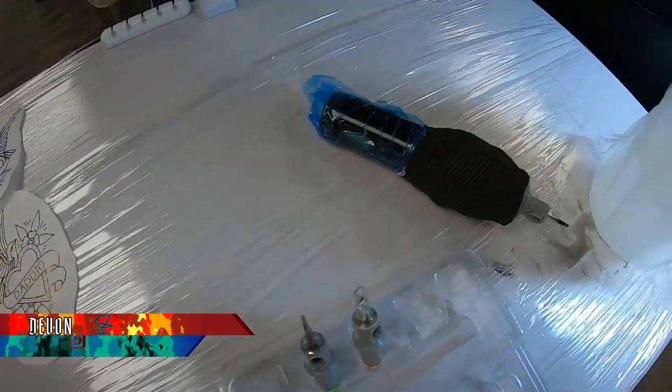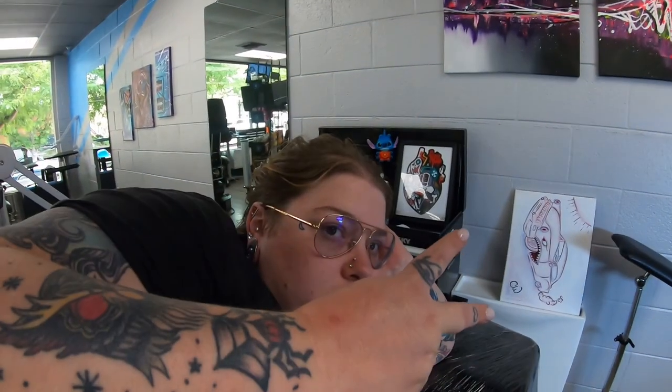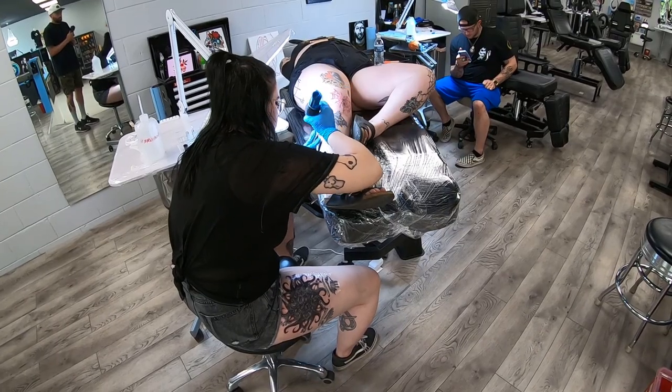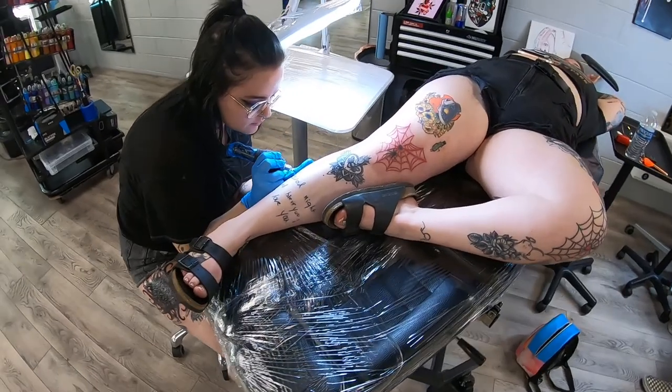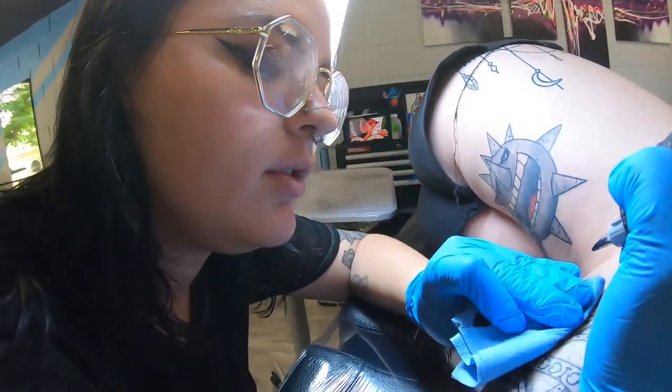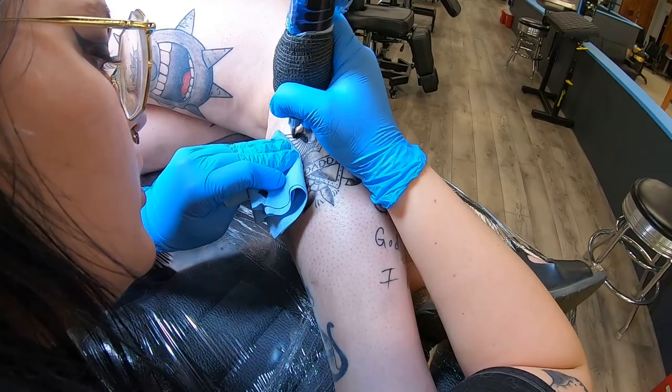Right off the bat, this week we did Caitlin's daddy-o tattoo for her dear father. Dad's not been doing too well, so she decided to get a little memorial tattoo for him. She really likes the traditional style, so we decided to do a traditional swallow with the banner wrapping around the front in front of a heart. I really enjoy doing meaningful tattoos for people like that. Sentimental tattoos are nice every once in a while.